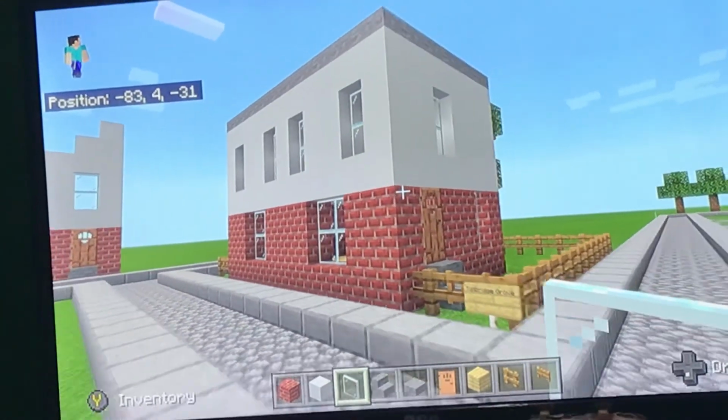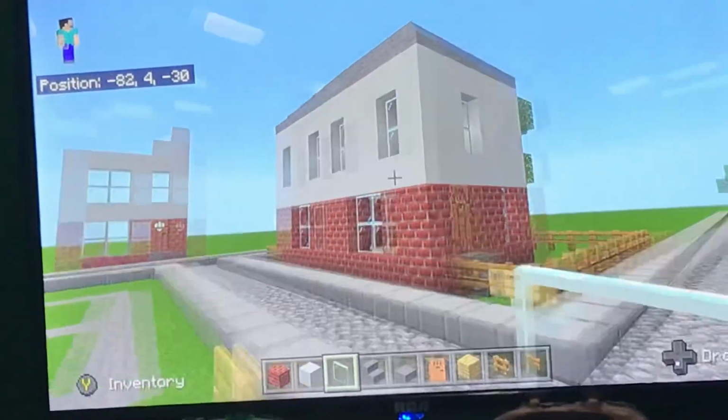This simple semi-detached house with entrances on the side. These are pretty common in the UK, actually.